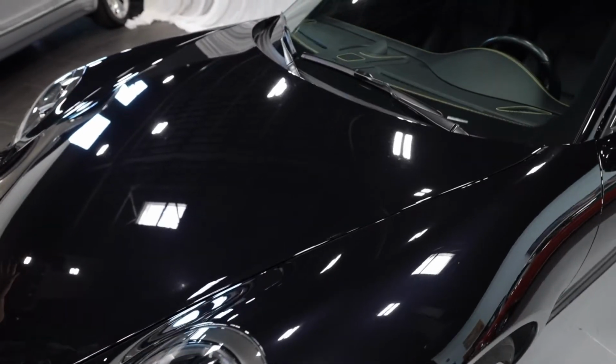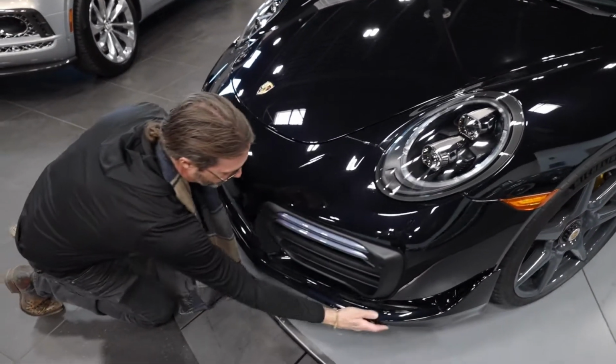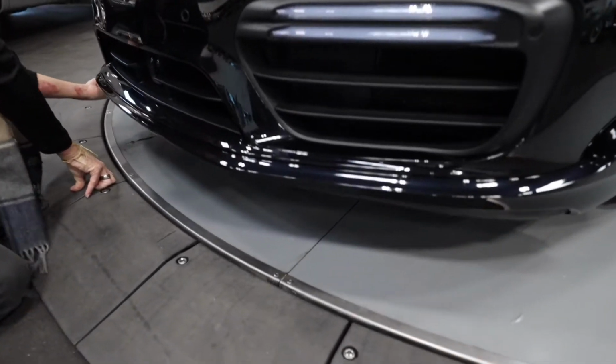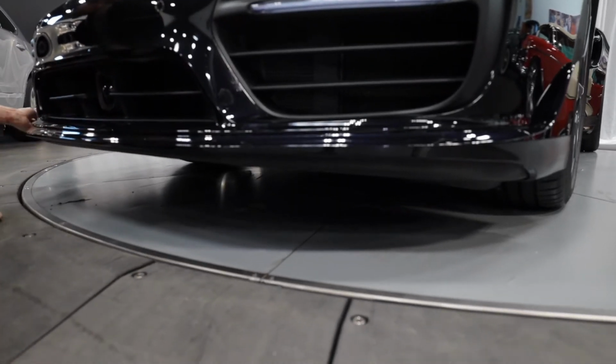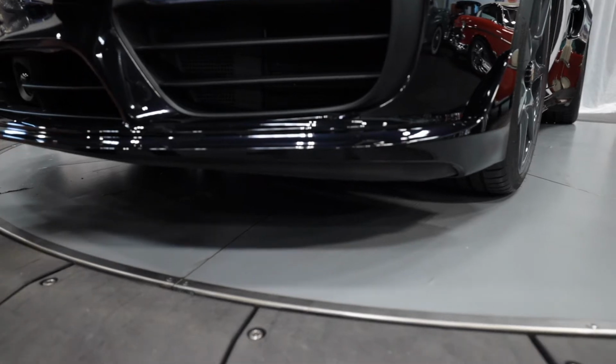The headlights are in fabulous shape. This lower portion, before we get too far away from ourselves here, there's a really nice rubber piece underneath the car down here that I feel, and I don't feel any scuffs or scratches, and there are not any scuffs or scratches on this front lower valance here. So nobody's curbed anything here.